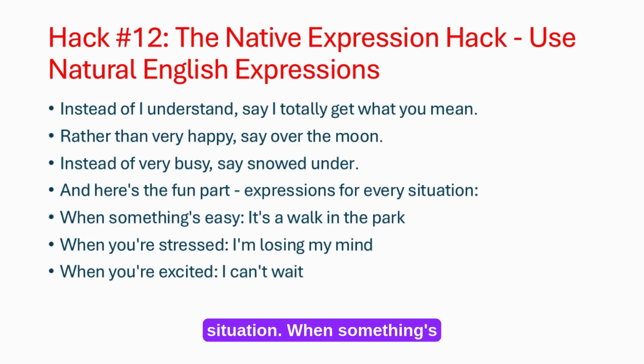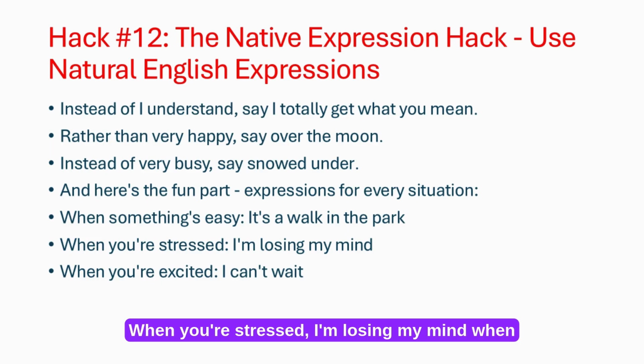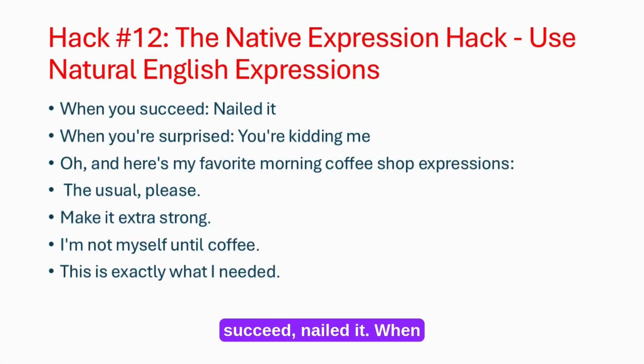Expressions for every situation. When something's easy, it's a walk in the park. When you're stressed, "I'm losing my mind." When you're excited, "I can't wait." When you succeed, "Nailed it." When you're surprised, "You're kidding me."